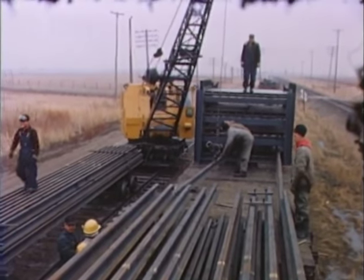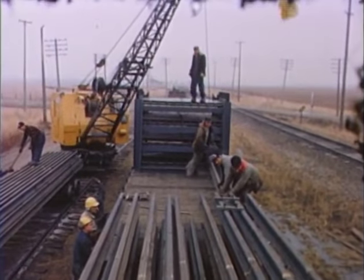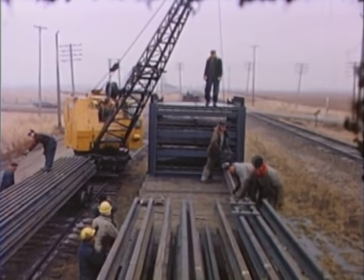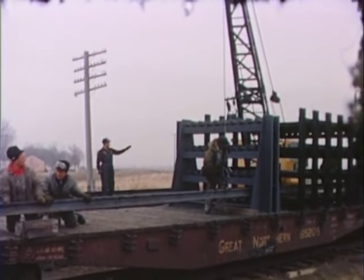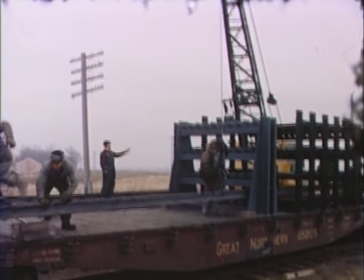Great Northern maintained their roadbed to the highest of standards. In 1962, the railroad embarked on an ambitious program to upgrade their track work. The railroad decided to install continuous welded rail, or what is commonly known as ribbon rail.